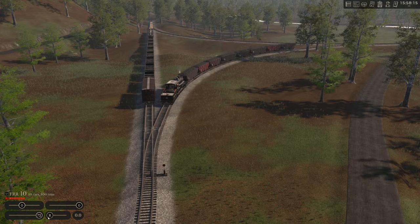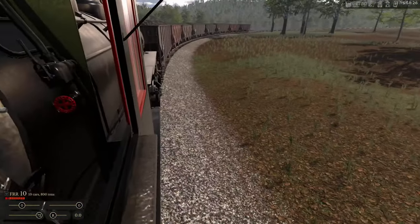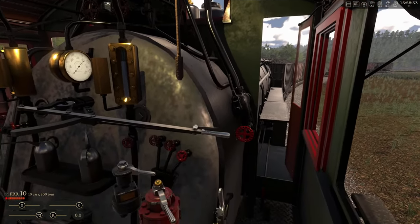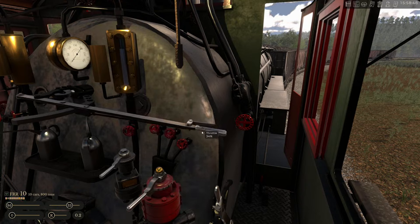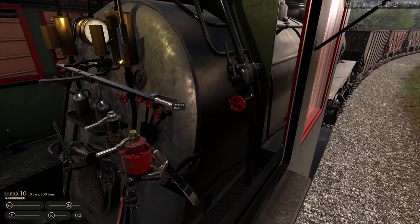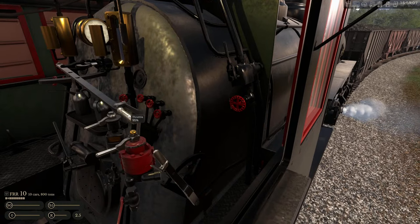We got 800 tons on here. I'll actually do this from the cab. All right, let's get that opened up. Looks like we're clear. Whistle, where are you? Whistle. Oh, there it is. You gotta grab the actual handle. Not used to doing it that way. Fight the coupler slack here. We're on a little bit of a grade, so give her some beans, get her going. Oh, I forgot to open the cylinder cocks. Bad engineer.